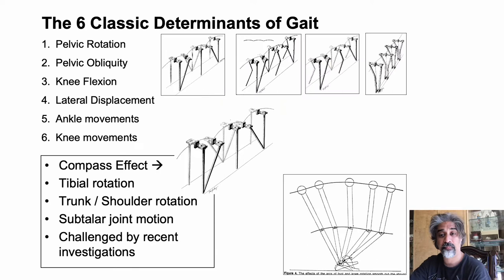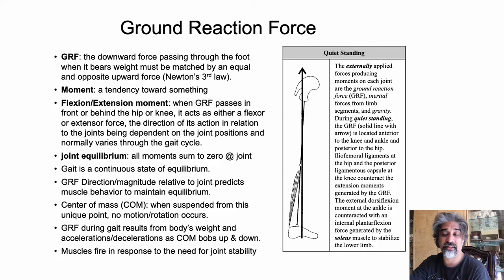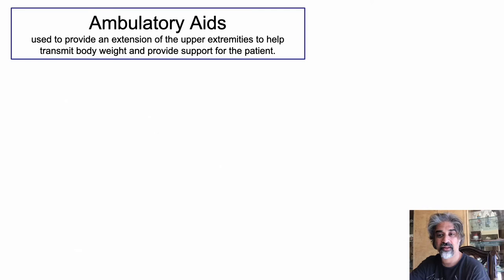You'll learn how the determinants of gait contribute to the smooth gait in nature rather than walking like an action figure doll. There's a little physics in play, and just like Neo in The Matrix, you just won't be able to unsee it once you learn it all. Depending on the existing deficits, you might prescribe assistive devices to promote safe functional gait.